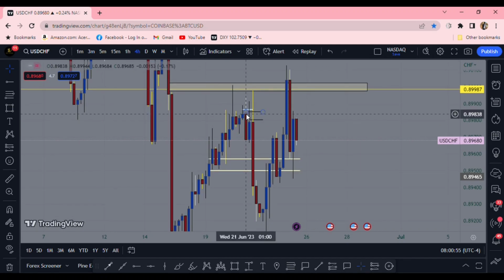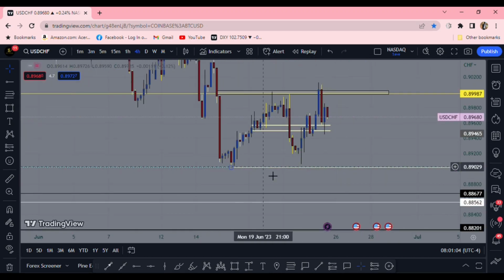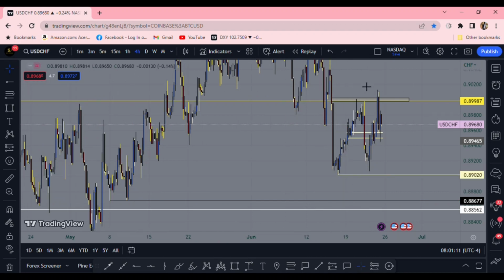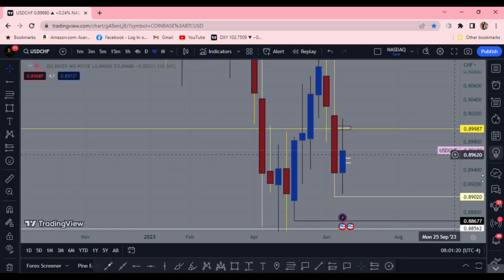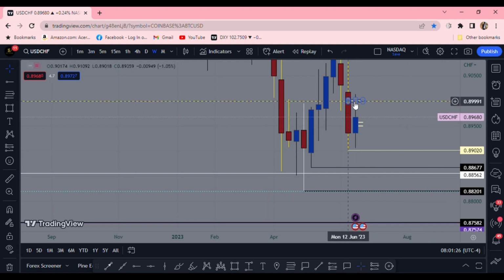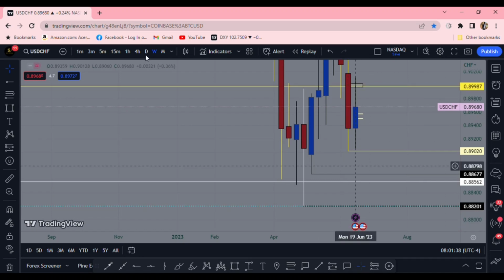Let me just remove all this. This was last week. I have relative equal lows here, guys, and also here. So I don't know why the market would want to leave all this going up. I think the market just went to take all these buy stops, this buy side liquidity. So let's go on our weekly time frame and get the bigger picture. The new week candle, I'm expecting a form of manipulation and maybe a test of this gap here again. We can continue to go downside.